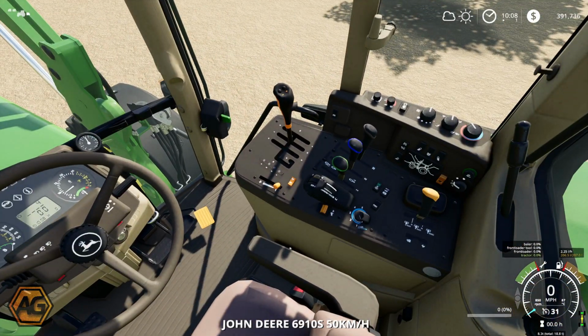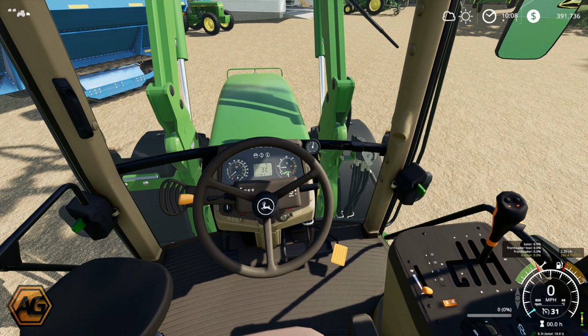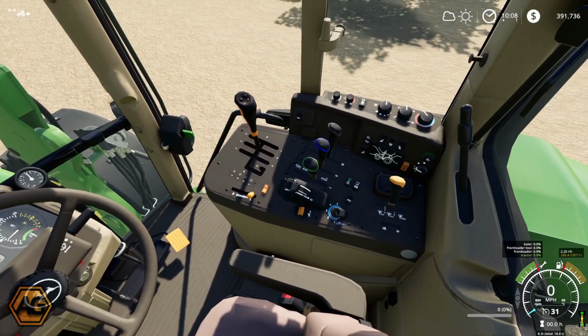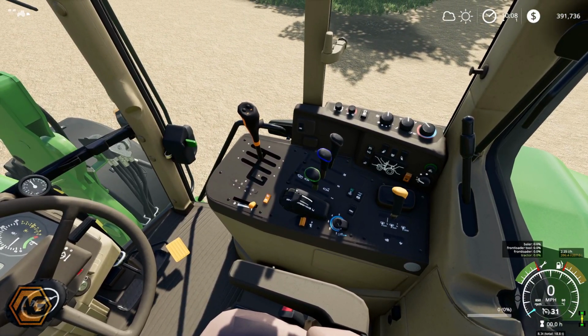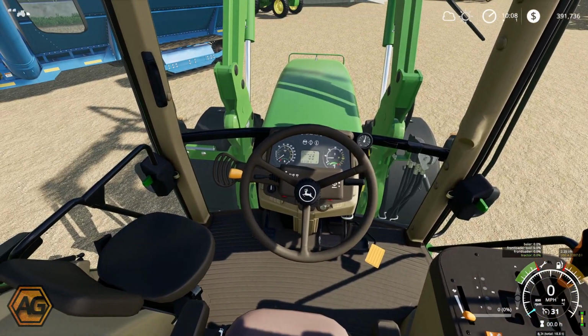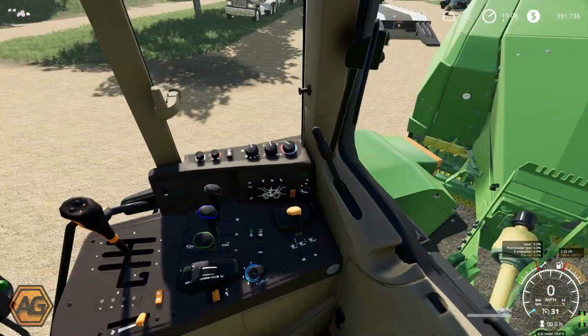Very nice in cab. Now the main reason I've gone with this tractor, I actually grew up driving one of these on the farm, so everything here, all of the console and everything on the side looks very familiar to me. So I've wanted to have one on a series for a long time, have not had the opportunity or found the right time, and this was it.